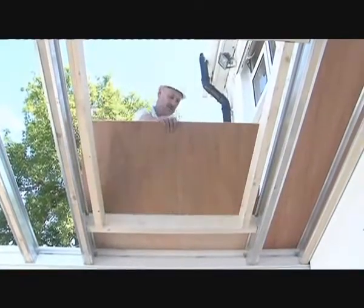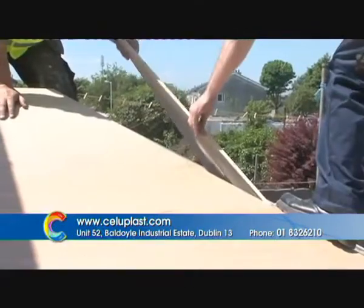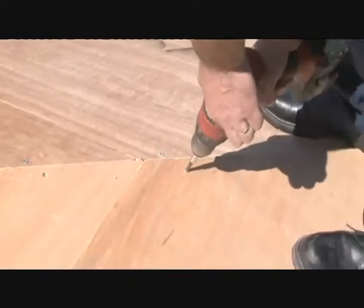Customers love the way it's a simple one-day process from start to finish. We come in the morning, by the time we leave in the evening time, the house is fully secure, roof is in position and totally weathertight.